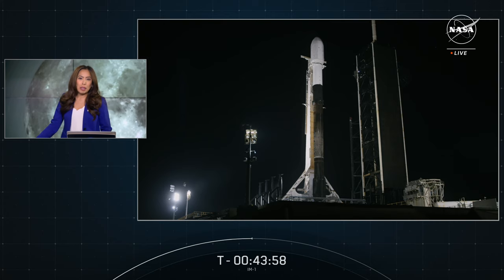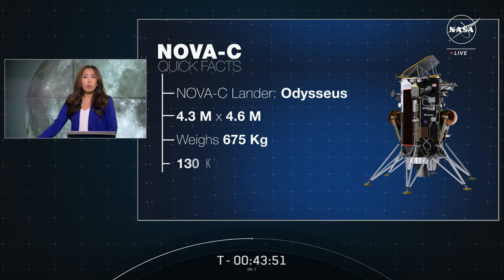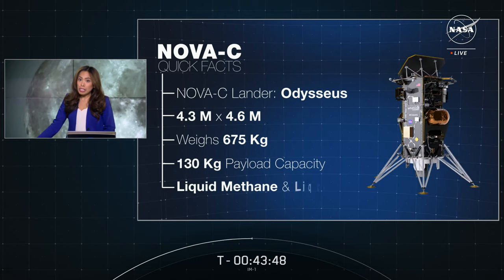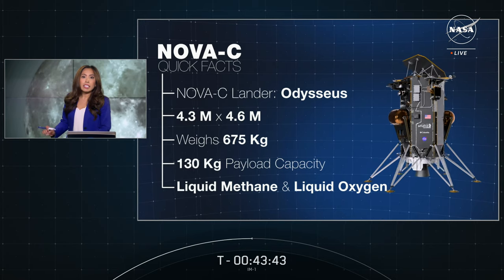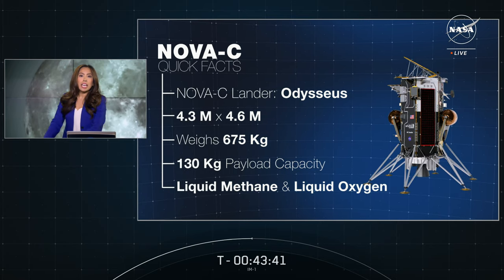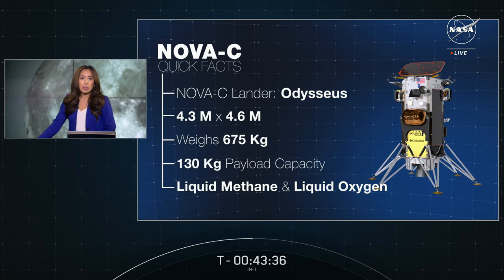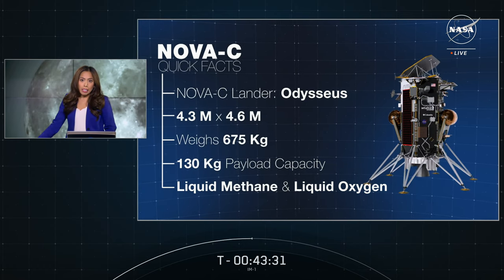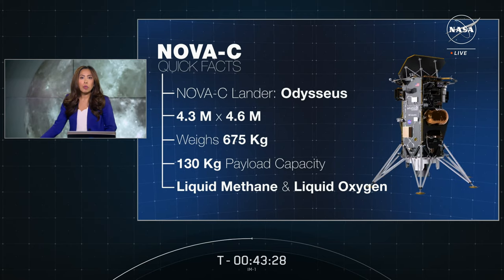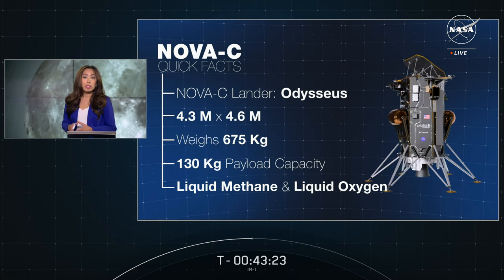about the moon-bound spacecraft. It's an autonomous Nova C-class lunar lander named Odysseus. Including the solar panels, it is 4.3 meters tall. Including the landing gear, it is 4.6 meters wide. The lander weighs approximately 675 kilograms and is capable of delivering about 130 kilograms of payload to the surface of the moon. Most of that spacecraft weight is fuel. Odysseus uses a liquid methane and liquid oxygen main engine that can throttle down to perform its final descent to the lunar surface in one continuous burn.